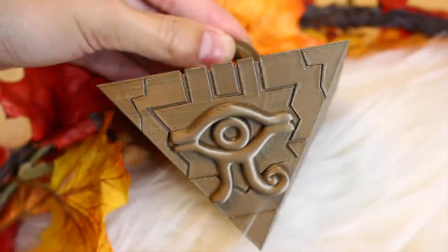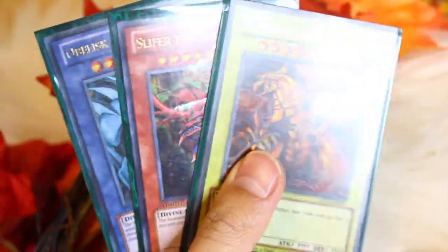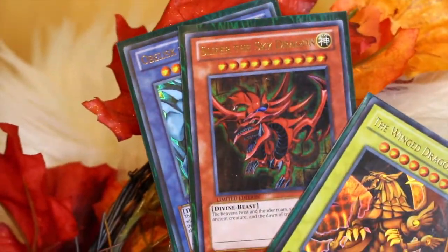And I got me, along the magical vibe of things, the Millennium Puzzle, if you guys know Yu-Gi-Oh! So I got myself my Millennium Puzzle again, guys, so it's gonna be looking really cool. And I got myself the Egyptian God cards. I've always wanted these when I was little, so now I can work with the energy of the Egyptian gods in my magic. I got Obelisk the Tormentor, Slifer the Sky Dragon, and the Winged Dragon of Ra.